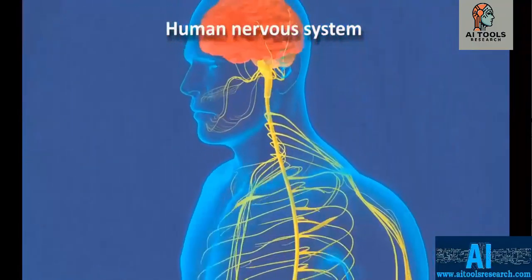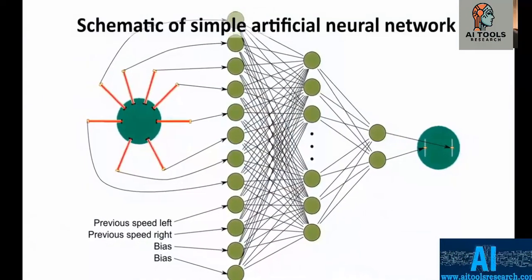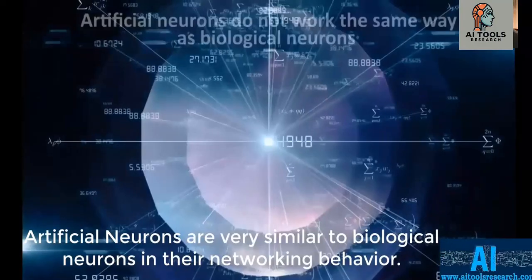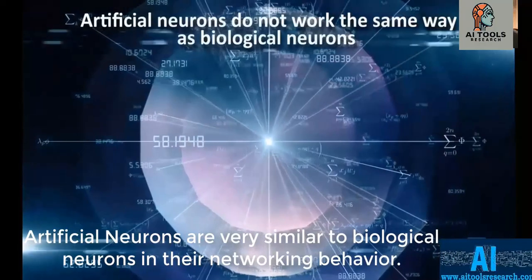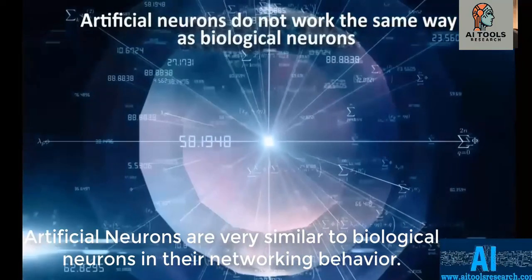Neurons in an artificial neural network are parallel to what the human brain neural networks do, and that's why the nomenclature is similar. One thing you must know, and that is the neurons in a human brain are many times more complex and advanced than neurons in an artificial neural network. Despite basic concept similarities, artificial neurons do not work exactly the same way as the biological neurons do.